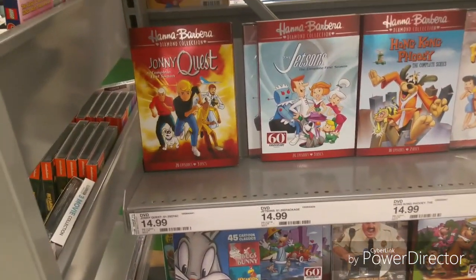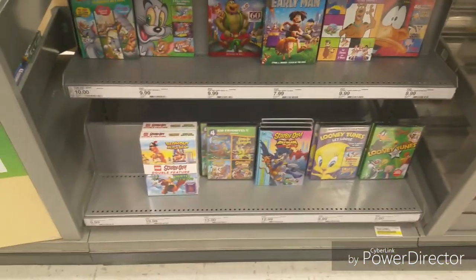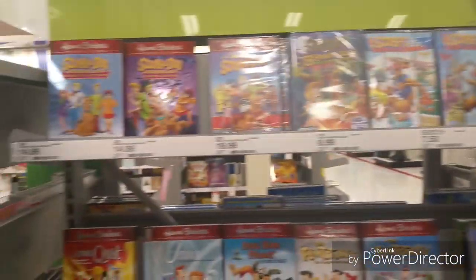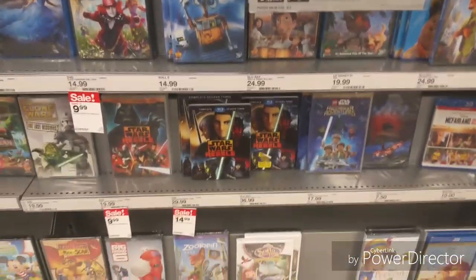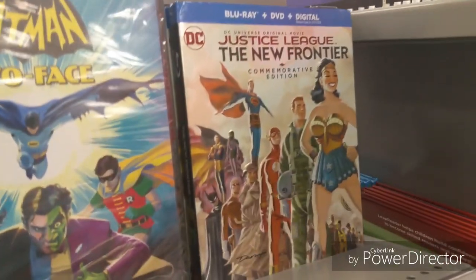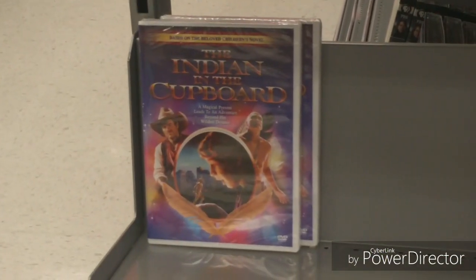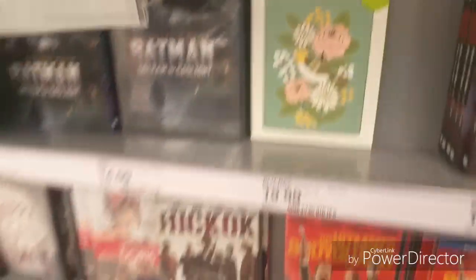Oh man, I don't like every one of these. I'll watch that later. I actually own that one. Complete season 3 of Rebels. Oh, there's Rampage. I haven't seen that in a long time. Yeah. This is just a book set. I haven't seen that in a while, too. Hell to Pay and Gotham by Gaslight. Still gotta check out those two.